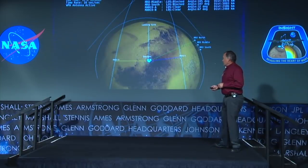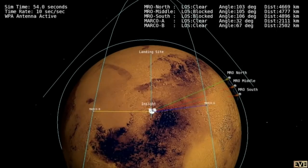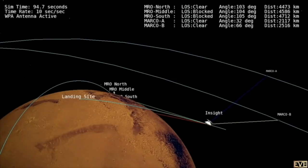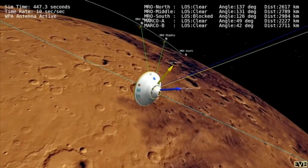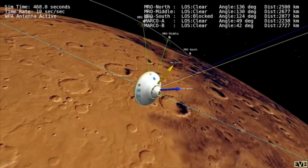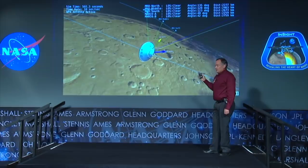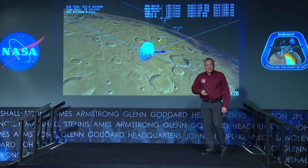So this is what it looks like when we get there. So the two MARCOs are on either side of InSight as it's entering. We have MRO, or Mars Reconnaissance Orbiter, that will also be collecting the data, but it can't send back the data real time. Only the MARCOs can do that real time. So we're really hoping that they work out as a technology demonstration. The MRO will be collecting that data, and about 3 hours after we land, we'll be sending that back to the Earth, just in case the MARCOs don't work. We'll still get all the information about the entry, descent, and landing.